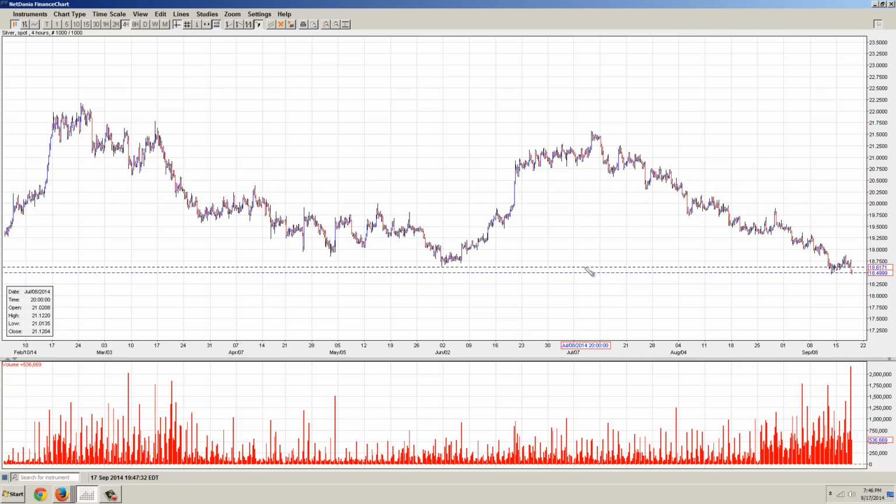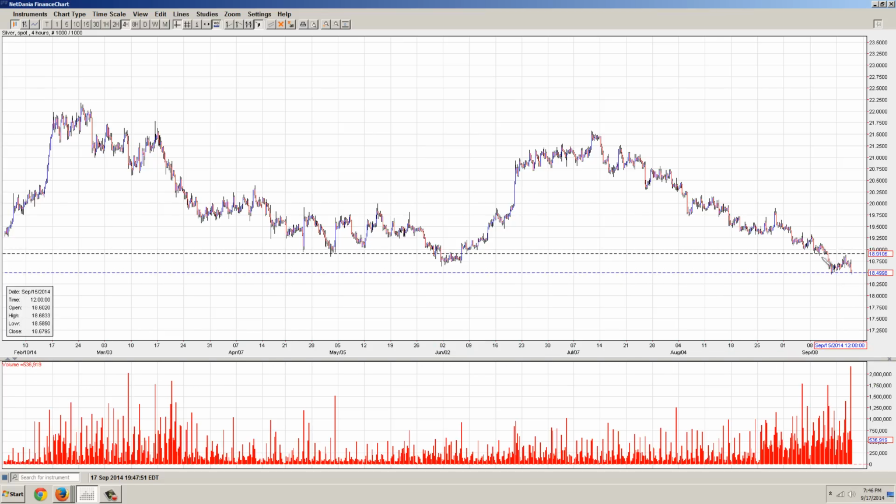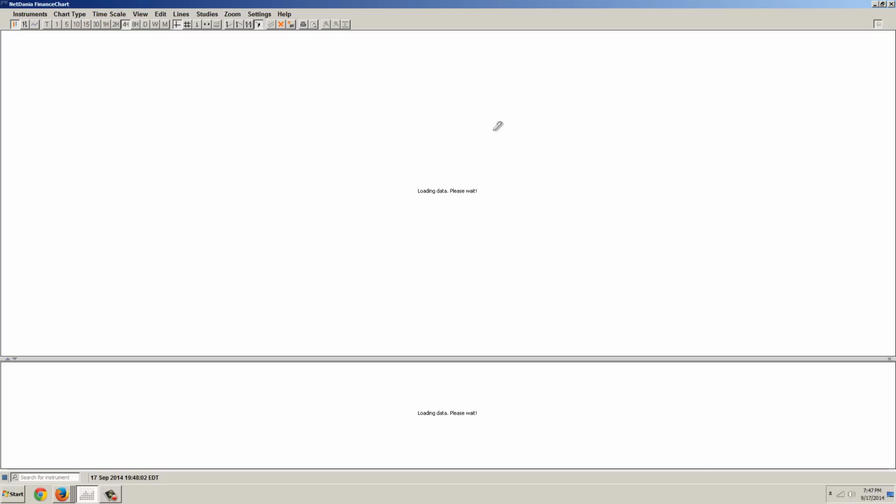But you can see the support line. We're already below the old support lines. We just have this little one here to get below. Are they going to bring in like 4 million contract volume? Could be.